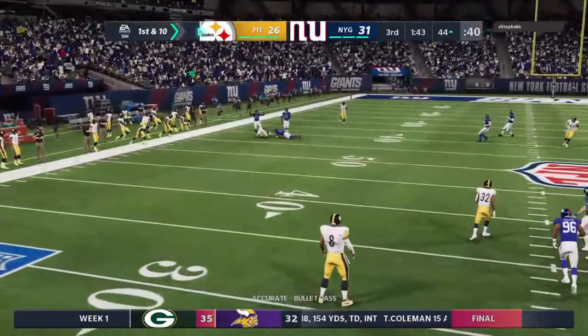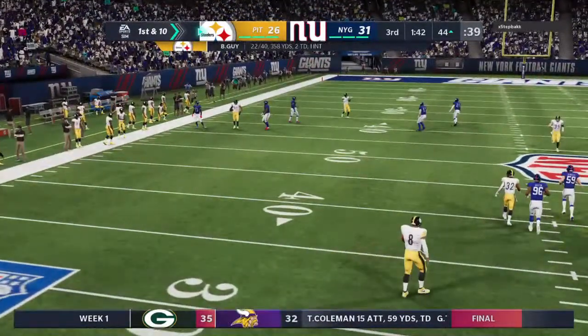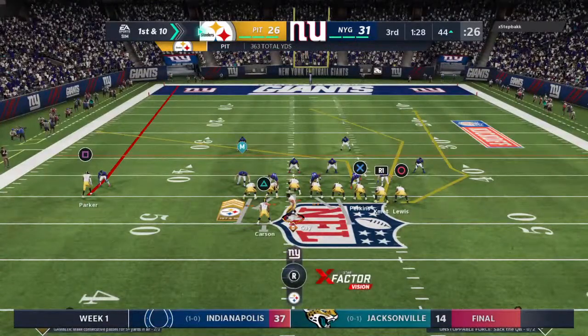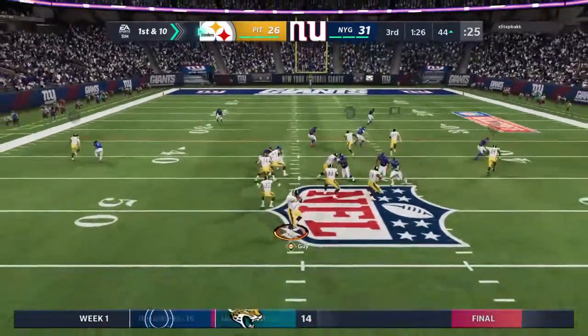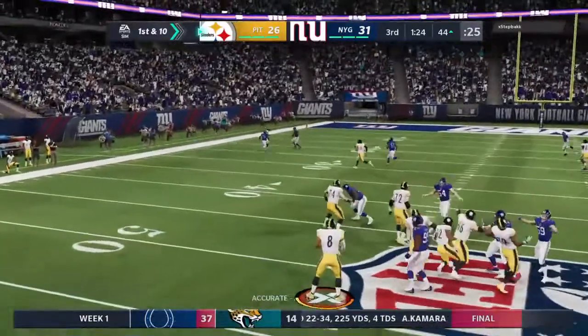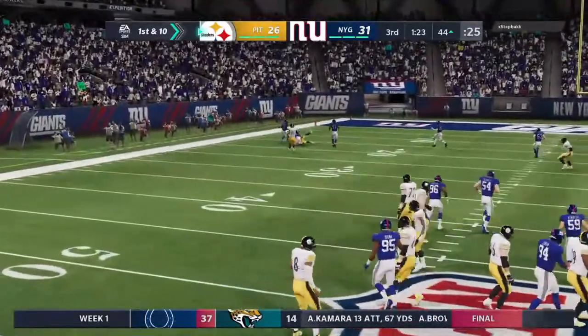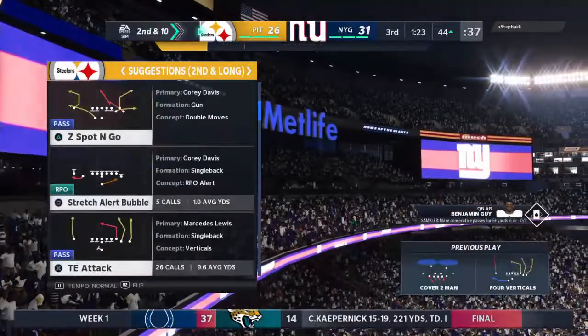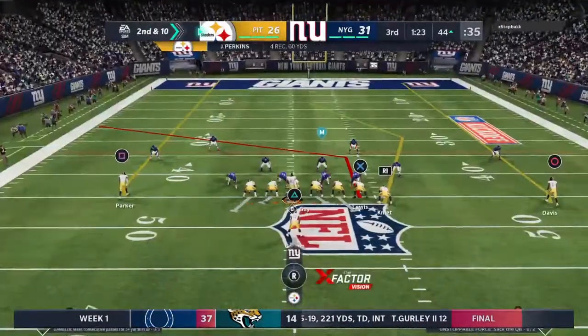Now a toss left side into the hands of his tight end, taking it across midfield and inside the 45. Back-to-back receptions for him, and it's another first down. And now a throw on first down there, but it's incomplete. He was looking for Parker that time, and it's second down.